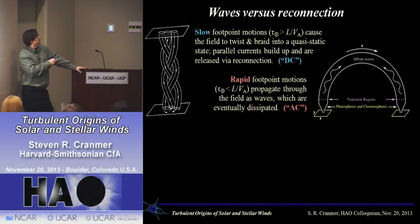But because the ends, and this is the stretched out version of a coronal loop where both ends are being jostled, because they're being twisted and braided, and the fields are becoming ever more complex, parallel currents build up in such a system and eventually get impulsively released by magnetic reconnection. So the ideas are called DC ideas because of the slow footpoint motions.